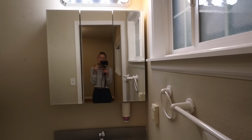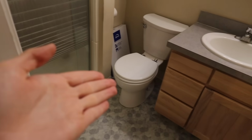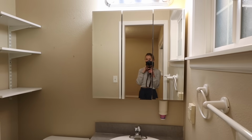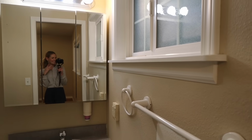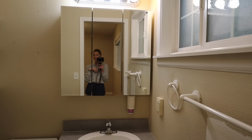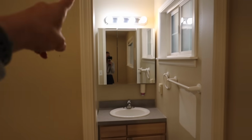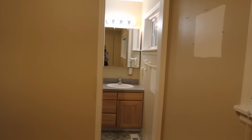Also, you may notice this fun thing that I didn't notice until a couple days ago. There's no door to this bathroom. I didn't notice until I was standing in here with someone else, like, oh, no door, no privacy. That's a little weird to me, but we found the door. It's actually in the garage, but it's not attached here. So we're probably gonna add the door back in so that we can have a little bit more privacy.